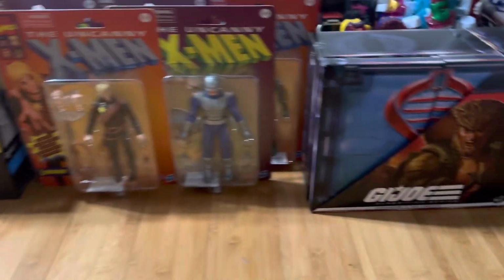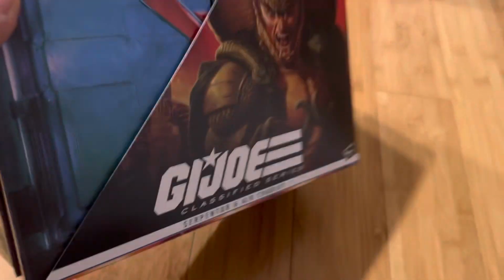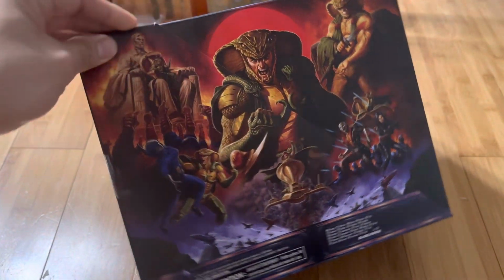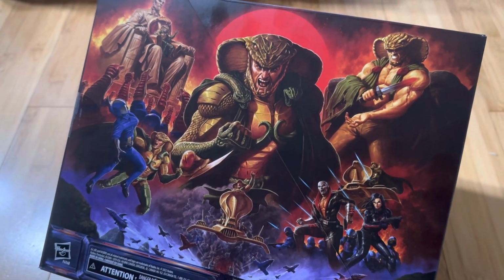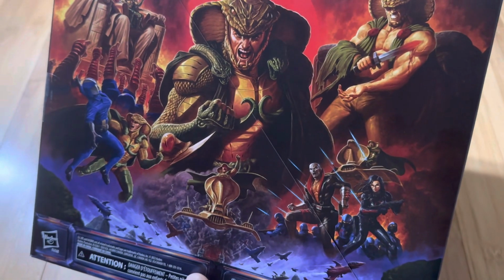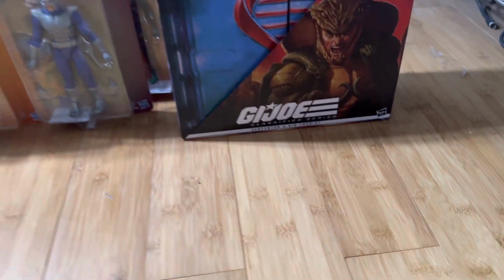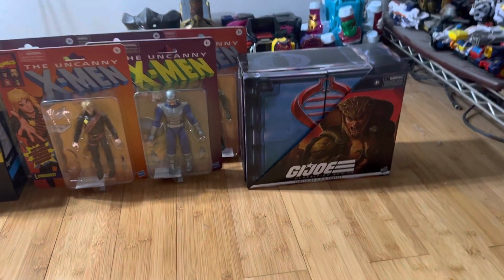So yeah. Next to the big stuff, at D-Pad Retro Gaming in Renton, I managed to pick up the G.I. Joe Classified Series Serpentor and Air Chariot. I wasn't planning on buying all the exclusive G.I. Joe figures, but when I found this at D-Pad Retro Gaming, I had to buy it, since I really do like Serpentor's design. He's like Cobra Commander, but a lot more ruthless, since he's an enemy to both the Joes and the Cobras. I might buy more G.I. Joe exclusives very soon. I don't know when, because sometimes I don't want to buy them all the time because of how expensive they are, but I finally managed to get him.